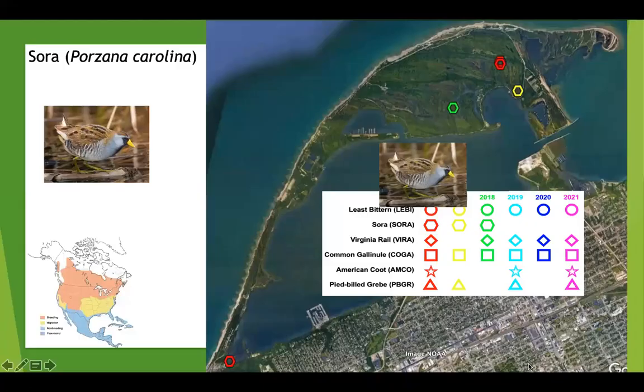Yes. Okay. So what I've done is I have color coded by year, and I've done it by the colors of the rainbow. So red is 2011, yellow is 2017, green 2018, kind of a cyan 2019, blue 2020, and then kind of a violet is 2021. And each bird has its own symbol. So the Sora is the hexagon here, and you can see there's a couple of observations that Ann had in 2011. I had one in 2017, one in 2018. Haven't had any in the last few years.